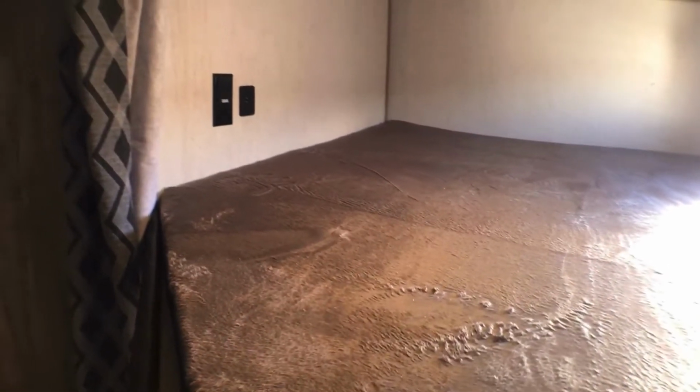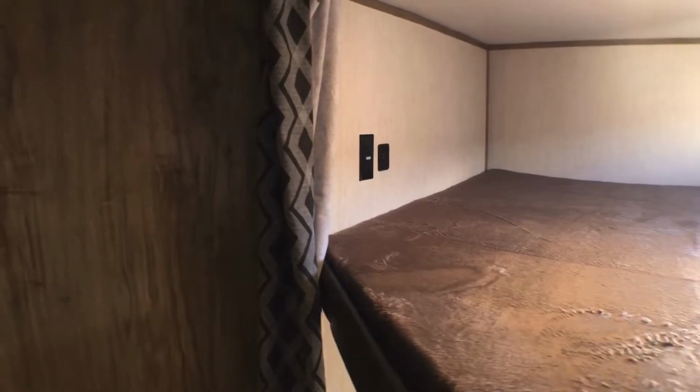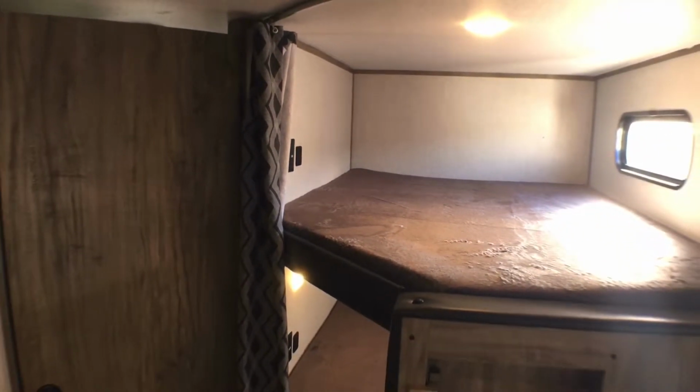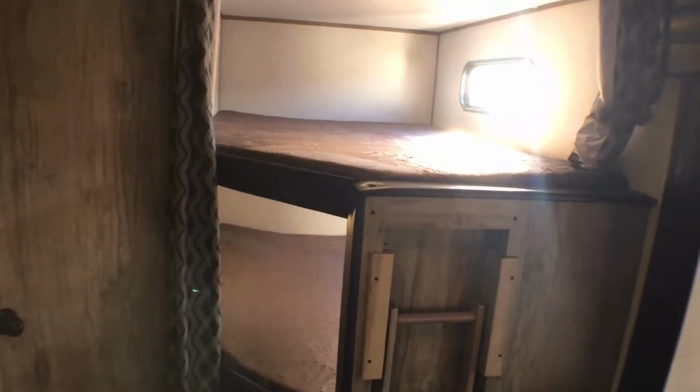If we take a look at a couple little details, each bunk is going to have a household outlet and USB ports, which is really nice. Plus you have the curtains to kind of separate it off, which is always a good feature.